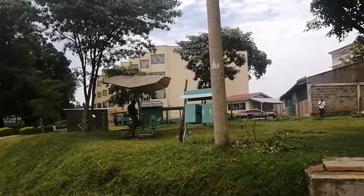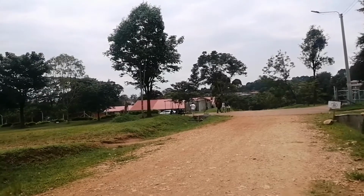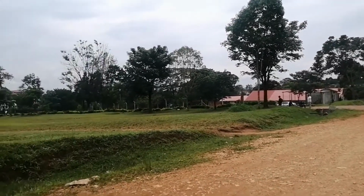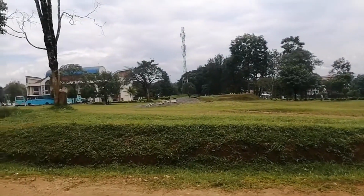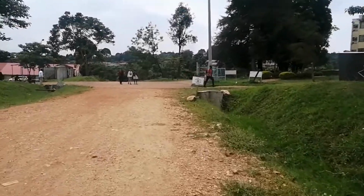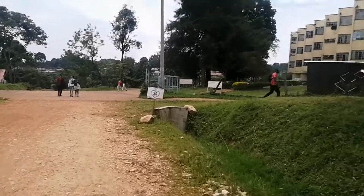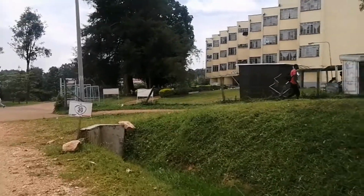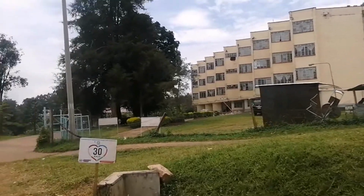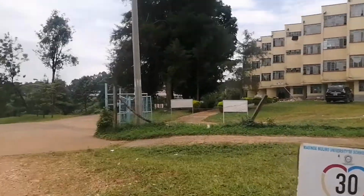We have Hall 1. Yeah, so as we move towards this side, that is the gym, the Mmust gym. It was recently constructed, so yeah. This is another road that I did not follow the other time. So you guys, if you haven't watched the previous video of Mmust, you really should. So this is Hall 1. It's a female hostel. Yeah.